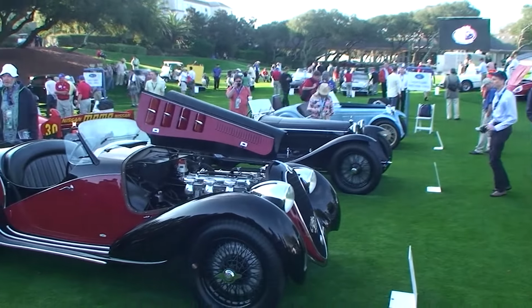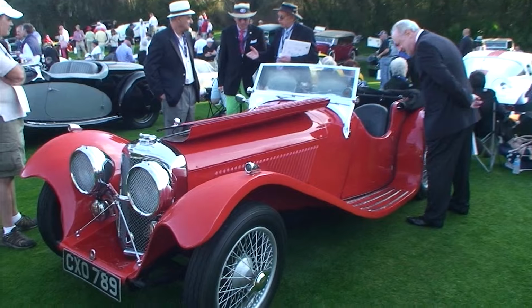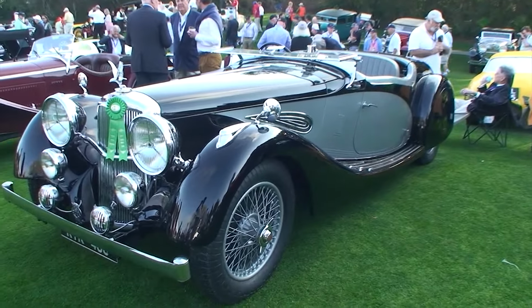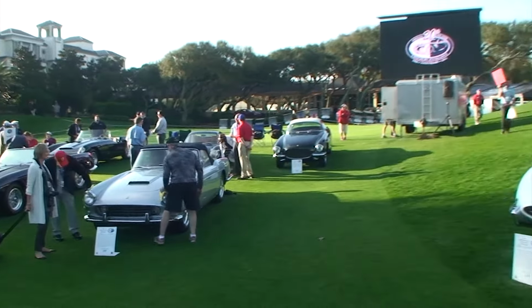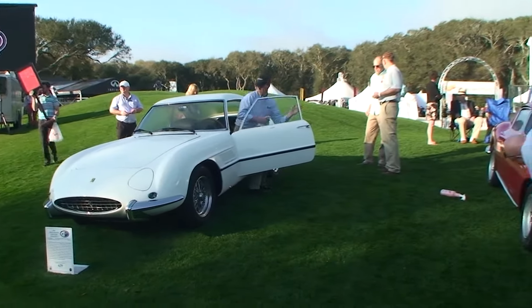An MG up there, 8-cylinder Alfa Romeo, and here's another Alfa Romeo. And this is in that pre-war sports car category. And in that same category is this Alvis. A lot of polishing going on, but this is the Ferrari area this year, filled with a lot of important machines.